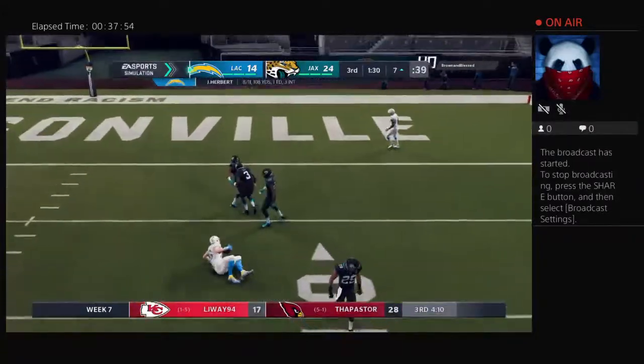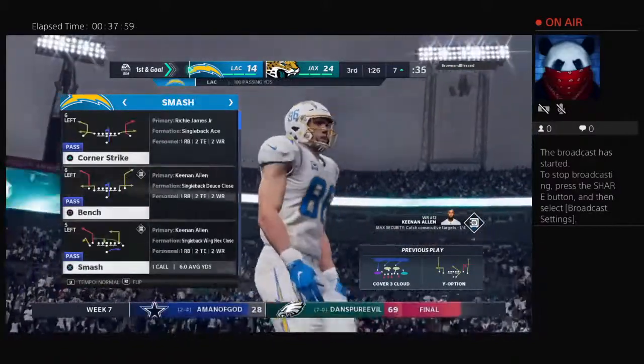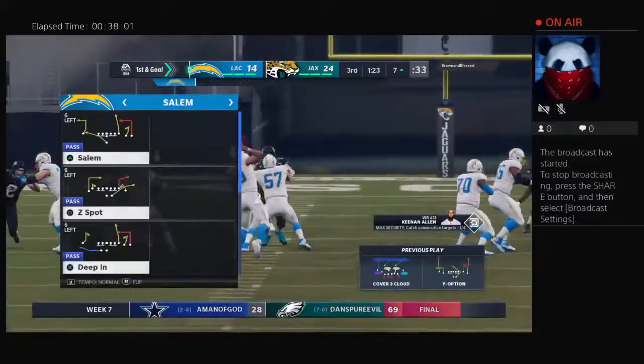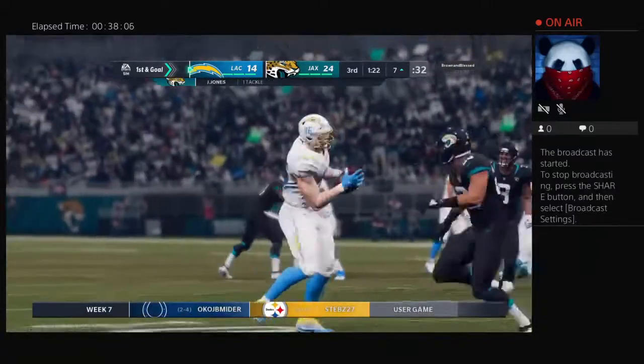A shotgun snap for Herbert. That is caught at the 7. And brought down, but not before they get it inside the 10 to the 7. Los Angeles. That his first catch so far. They've held him under wraps, but he's got a 1st down there.